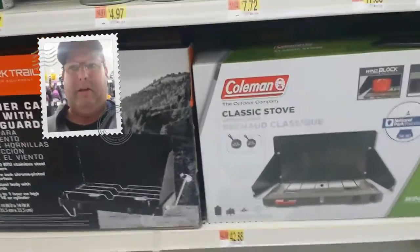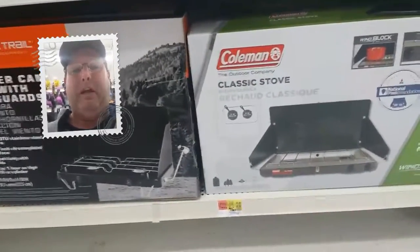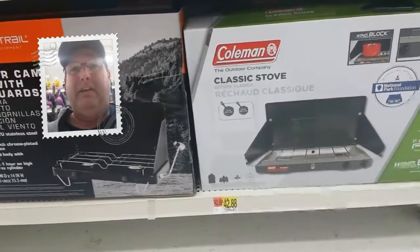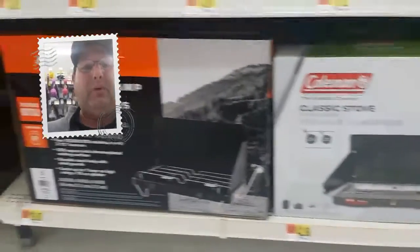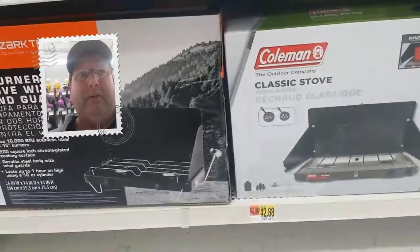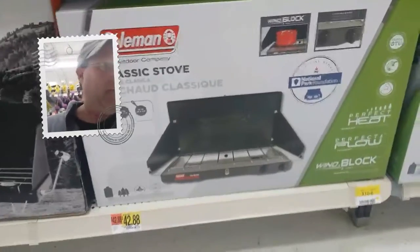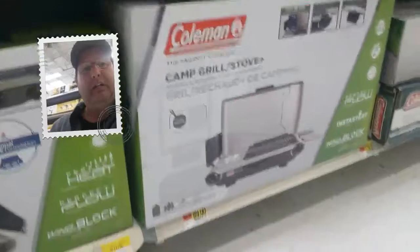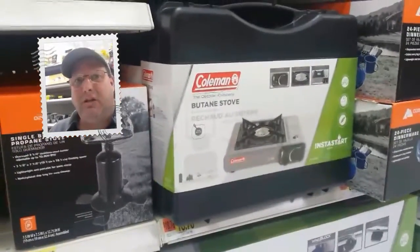So the next thing we're going to talk about here is camp stoves. You need to cook. A lot of times you might be in a place where you can't have a campfire or something like that, so you're going to want a Coleman stove. They make other brands too, which is great if you're not in the US, but in the US, Coleman is the brand that I would recommend. You can see the price range on that. That's about $42 for that stove, and an even bigger one that has a grill on it for $89. Or single burner units, you can use those too.